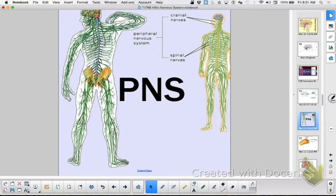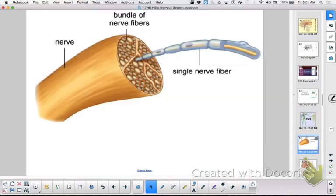Okay, I want to move into the peripheral nervous system, and this is everything outside of your brain and spinal cord. Those are those 12 pairs of cranial nerves and those 31 pairs of spinal nerves. And remember, a nerve is a bunch of long axons grouped together. What is this white stuff right here? Myelin sheath. What does the myelin sheath do? Speeds it up. Good.